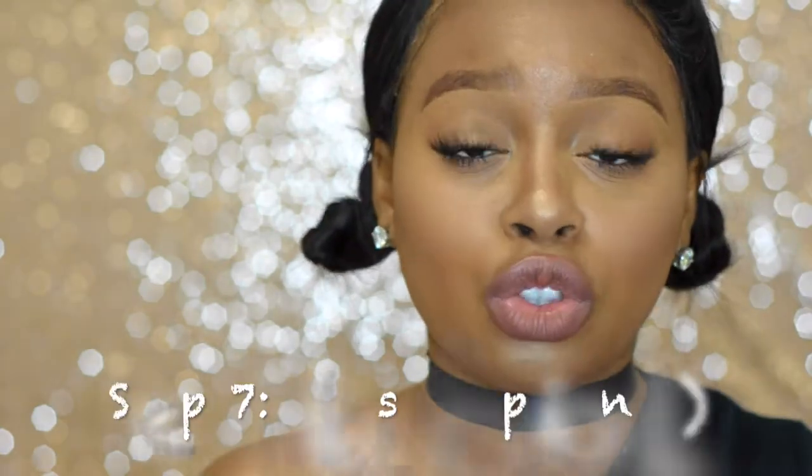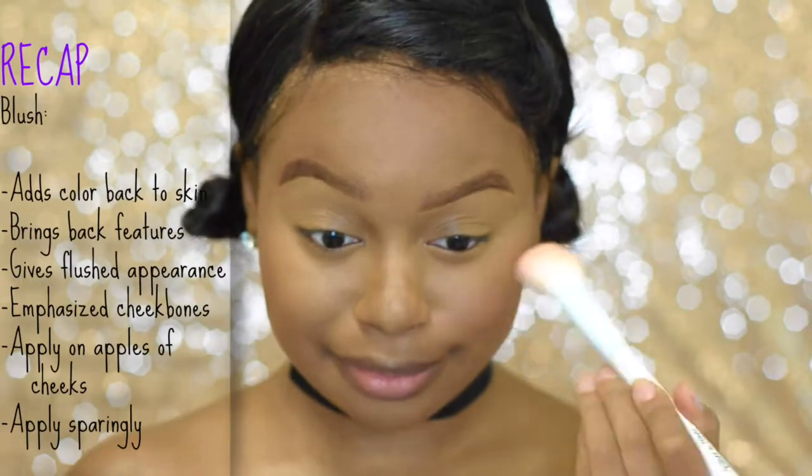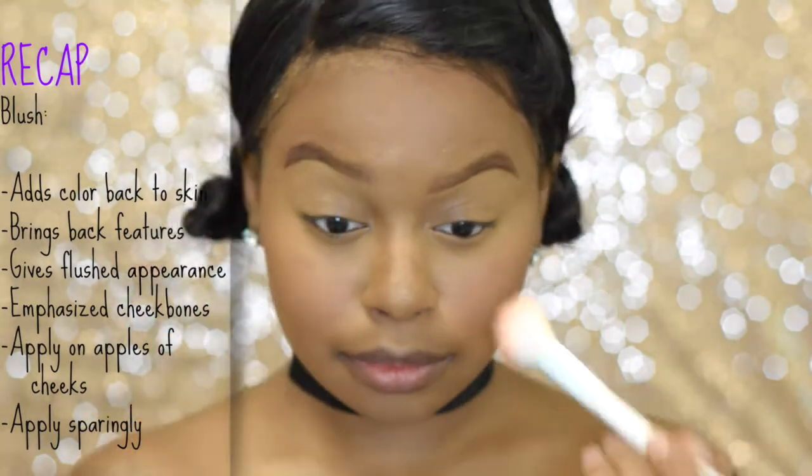A blush is also optional, and the first blush that I've ever purchased for myself is the Wet n Wild Color Icon blushes. These are extremely inexpensive and can be found anywhere. The blush is also optional. It just adds a little touch of more color to your face. It's just a little something extra, just as highlight.